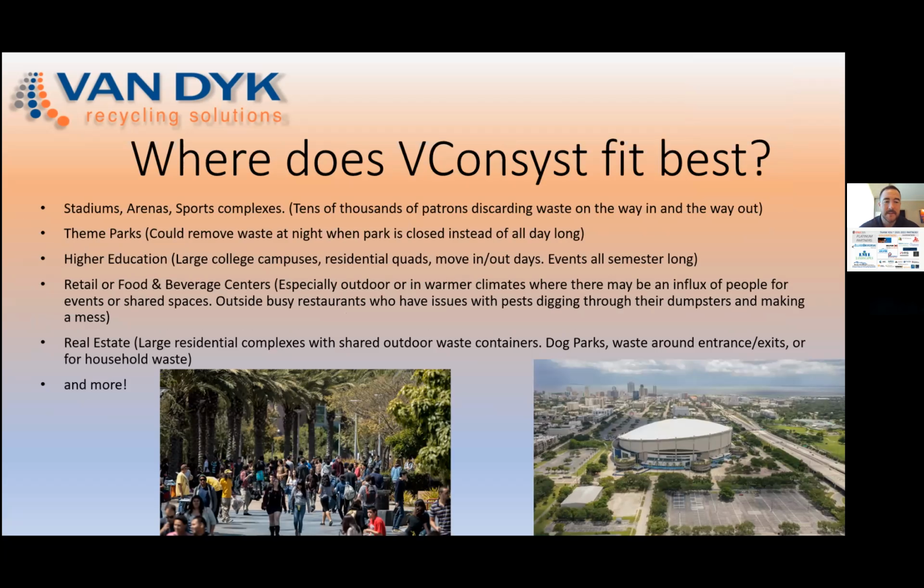Theme parks, right? Disney, Six Flags, Universal. You have thousands of people walking around all day long. They're eating, they're drinking, they're puking, it's gross. But that's the fun in it, right? But these parks right now, they have crews walking around all day long, lugging this trash around. What if you could put these containers in and then just collect the waste all at once at night?